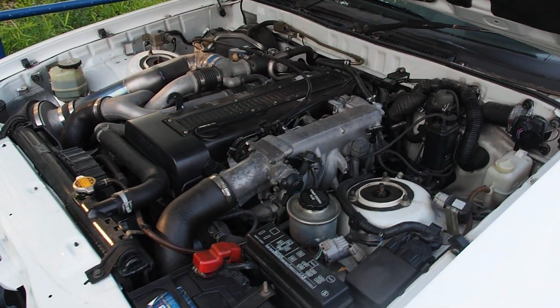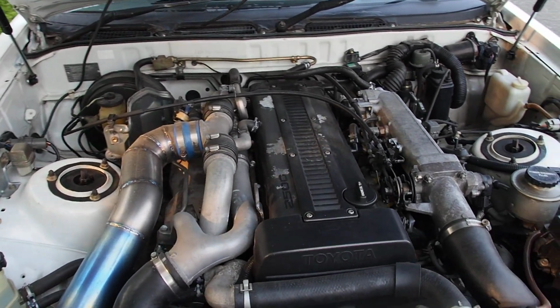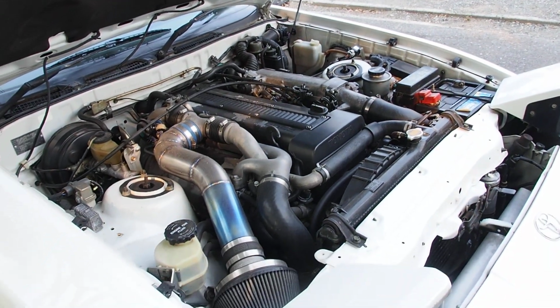Although it has been in an accident, it's not the same as a salvage title vehicle. The accident damage is listed on the auction sheet. I'm going to get to that in a second.